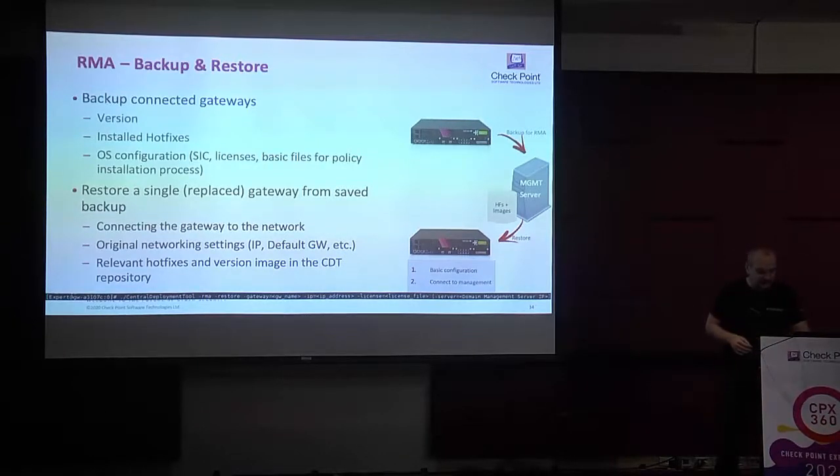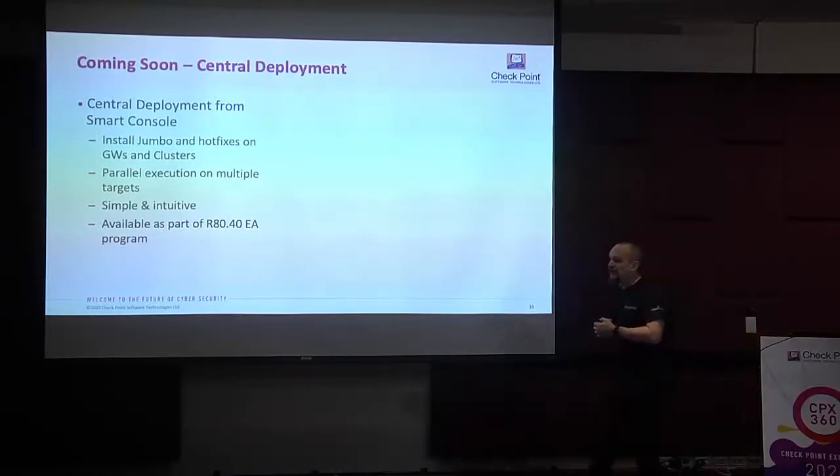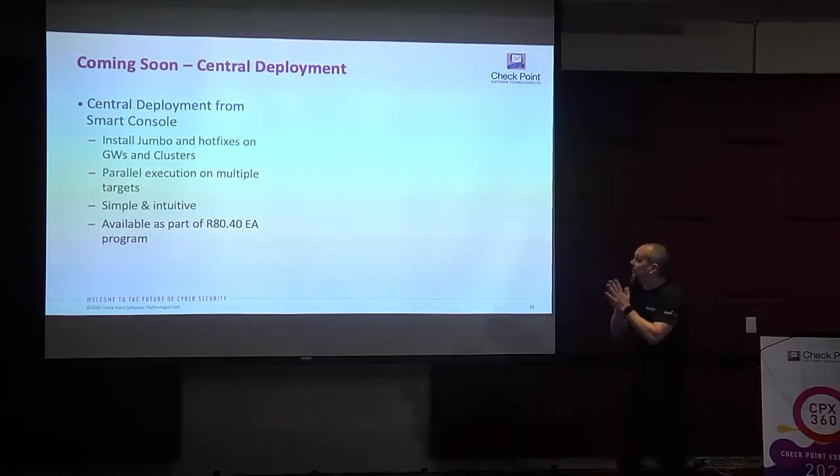All you need to have is the offline packages stored on the management and information collected from the pre-existing gateway, which also makes it really, really interesting for backing up your gateway population. If you think about it, it has all you need from the gateway side: OS configuration, routing, and networking info, and also the software version and hotfix level.